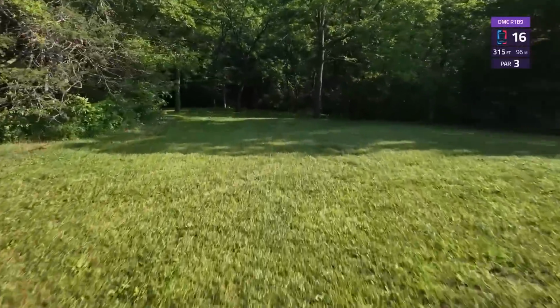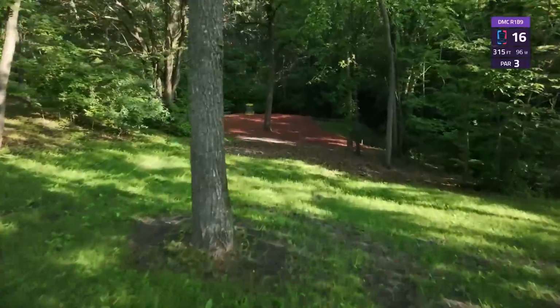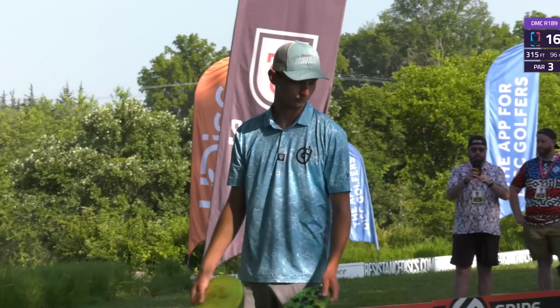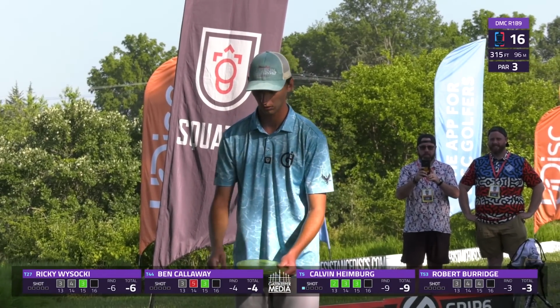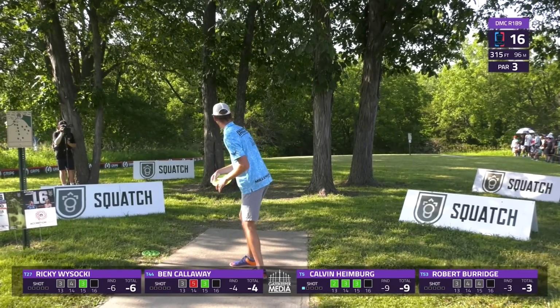Hole 16, of course, is going to throw us a little change up here. 315 feet, but steeply downhill, moving towards the left. Out of bounds, left, right, long of the green. This is all about speed control. Take a putter, throw it slowly, let it move left, and let it run out of gas.